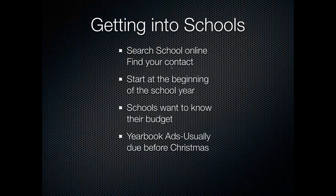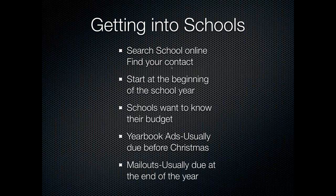Yearbook ads are usually for us due before Christmas, so you want to make sure you have a design ready to go and you can get it in there. And then mail-outs are usually done at the end of the year. So this time of year I'm getting a bunch of emails from different schools asking if I want to participate. Unfortunately, they sent it out too late and I wouldn't be able to participate anyway, but I wouldn't anyway.